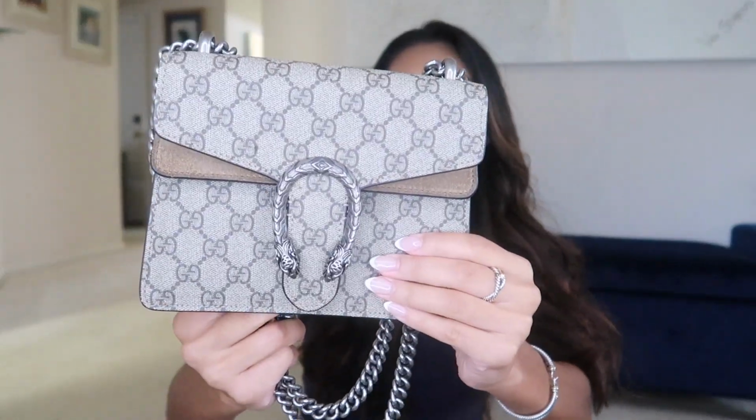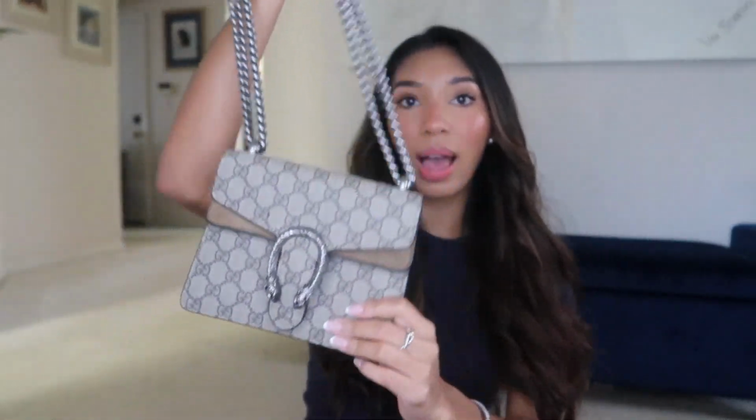Some of my favorite influencers had this and I would see it on them and I was like, yeah, I kind of want to buy it. So I did, and it has suede here. I got the taupe color, I believe. But as far as this bag goes, I will say I don't really see people carrying it anymore. I would say it was more of a trendy piece.